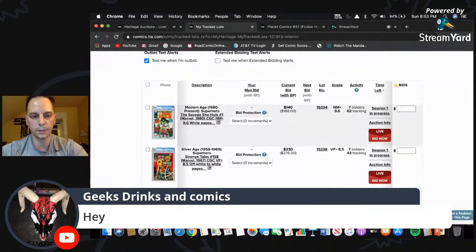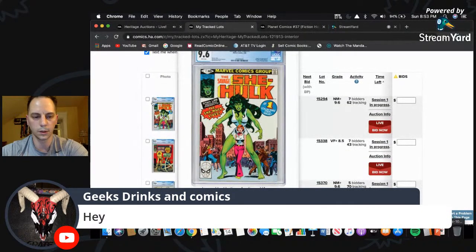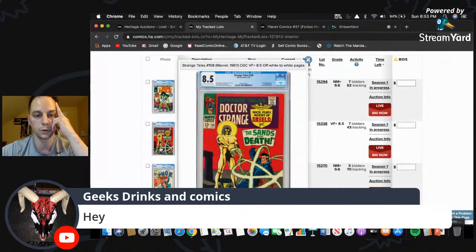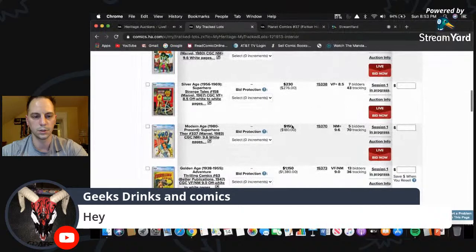I wanted to pick up another Savage She-Hulk. You saw I have a 9.6 already. I wouldn't mind getting another one. This book right here, I do have a copy as well. It's the First Living Tribunal. I don't have it graded. I wanted to get a mid-grade copy. This one's a little bit higher, an 8.5, but it's a decent price, $230. I believe it's like a $500 book. So that's interesting to see where it goes.